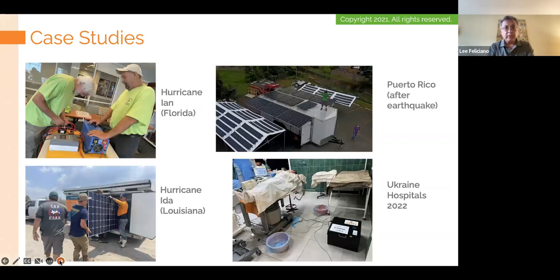So let me talk a little bit about some case studies. And again, forgive me, I'm trying to cover a lot of ground here. So I'm going to touch briefly on each of these. But if you go to our website, we actually have a lot of information, including YouTube videos about case studies and applications that are happening sometimes in real time or almost real time. So something that is obviously very real and current is what's going on in Florida with Hurricane Ian.